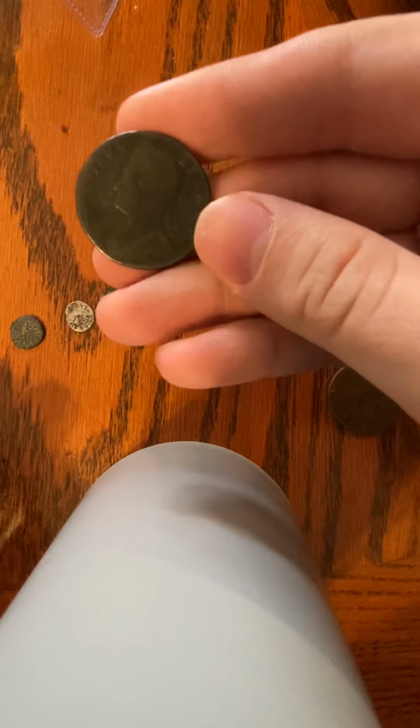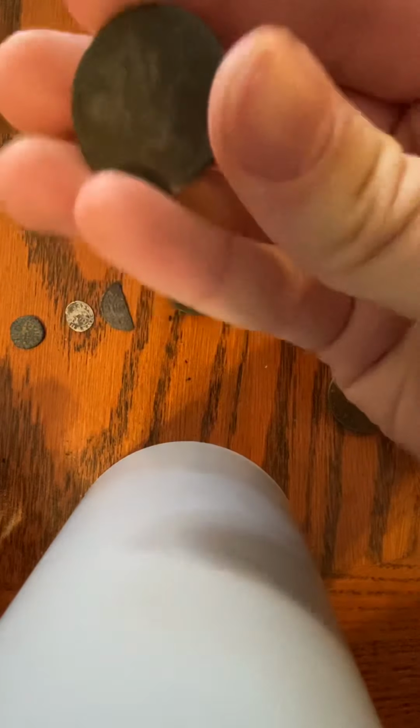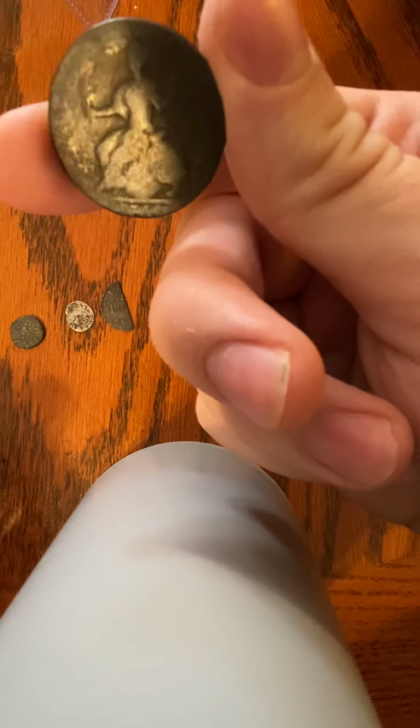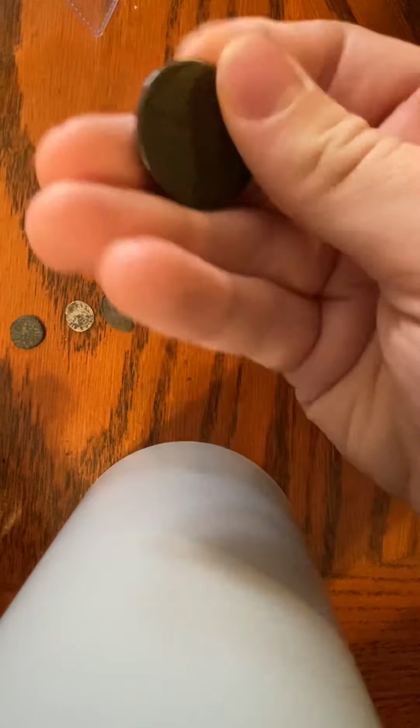Next up is my George II halfpenny. This one's from 1748. It's also pretty worn, but there you go.